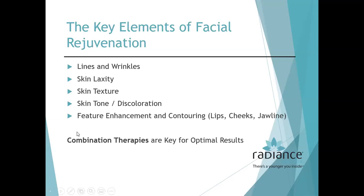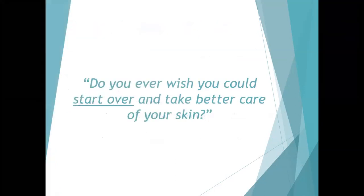And you will hear me talk a lot today about combination therapies. This is a really, really big deal in our industry these days, the use of combinations of therapies to get patients the very best result. It is that age-old equation that the sum of the parts is much greater than the individual items. So when we combine therapies in our industry, we get by far the best results rather than doing these things alone. So we'll talk about that.